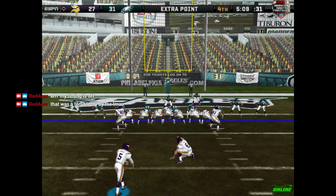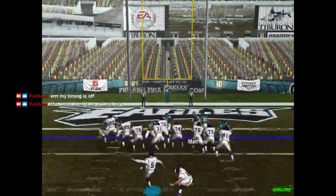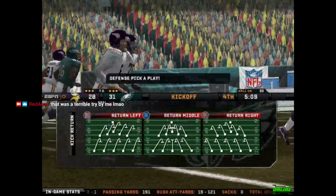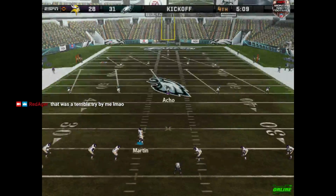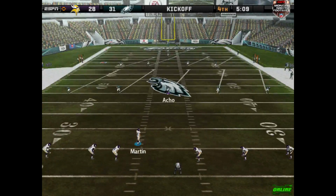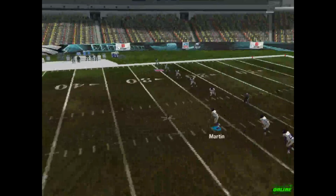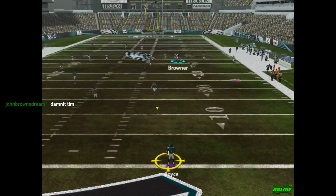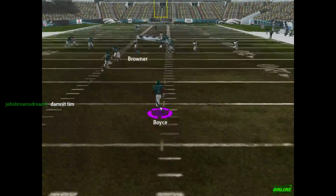Number five comes in for the extra point. The point after is good. The Vikings find themselves right back in this one. Now it's up to the defense to hold them. Martin in to kick this one off. Boyce back to return. From the 1 yard line.